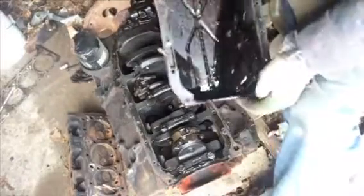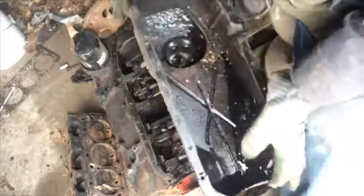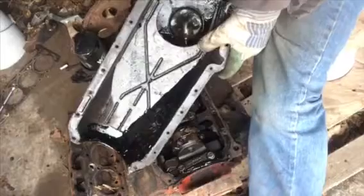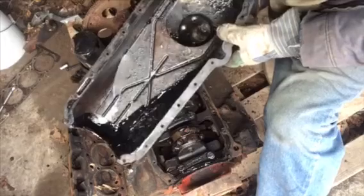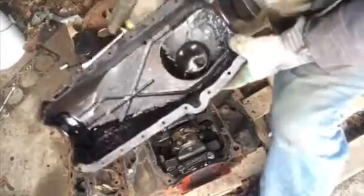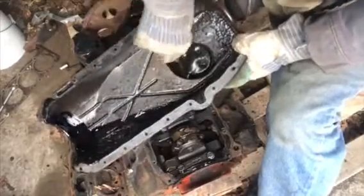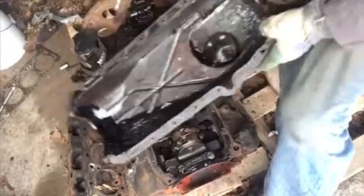There's the oil pan, and whoa! Look at that! Oh man! Look at the sludge. But I hope you can see this. The oil pickup, there's some moisture in there. It's frozen in place.